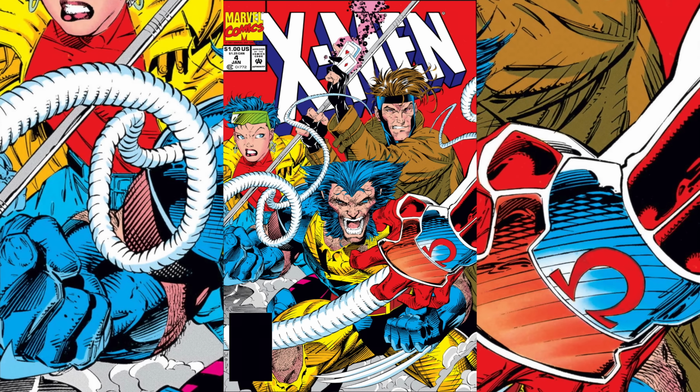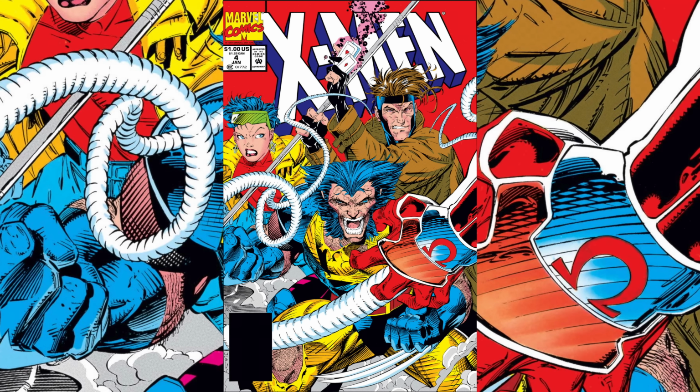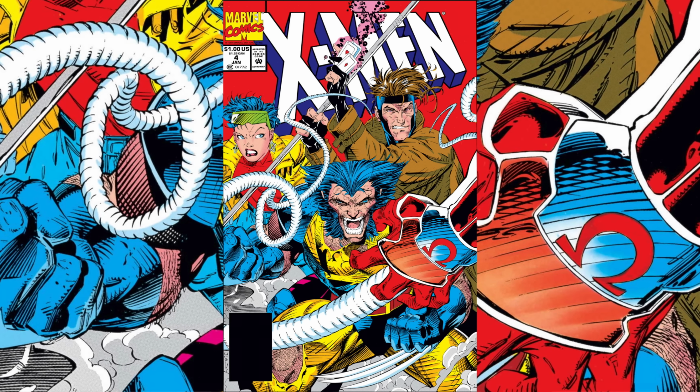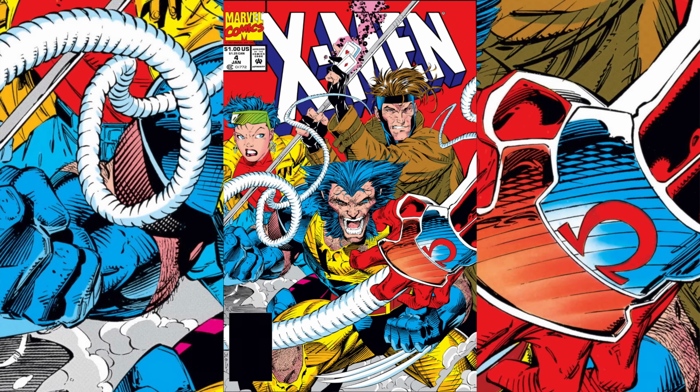Number 4, X-Men 4 from 1991. This comic is the first appearance of Omega Red. There are 11,494 Universal Blue labels on the census, with the 9.8 having a 30-day average value of $121.